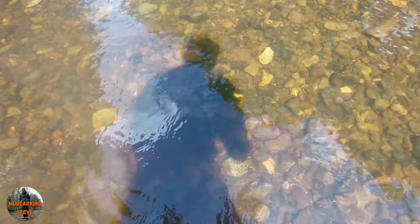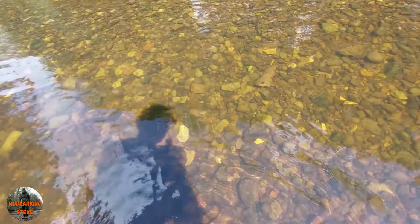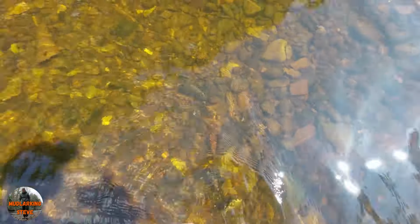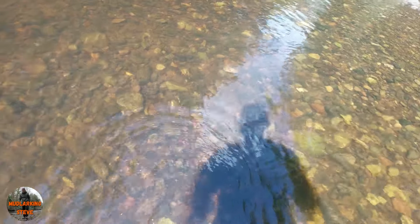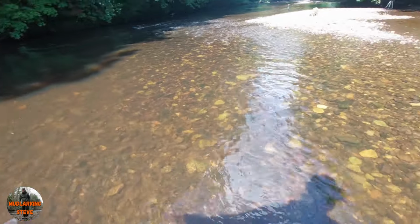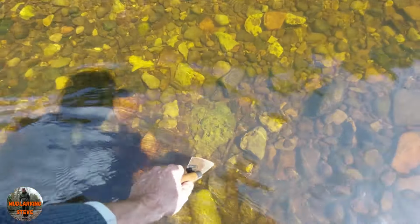Oh, it just truly, truly boggles my mind what you can find if you look hard enough. Plate wear. I was going for a drape, wasn't I? Oh gosh, I can't stand up. Something caught my eye down there, but I lost it. God, it's amazing how clear this water is.